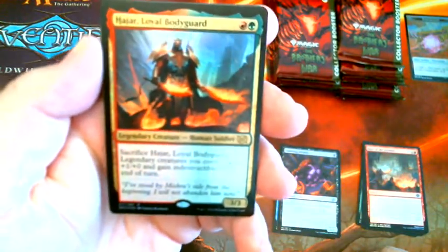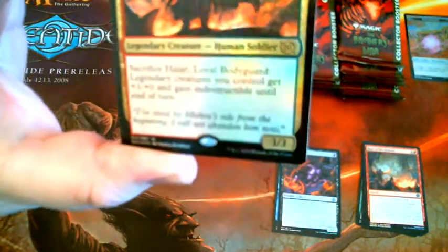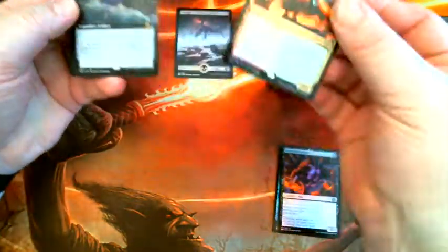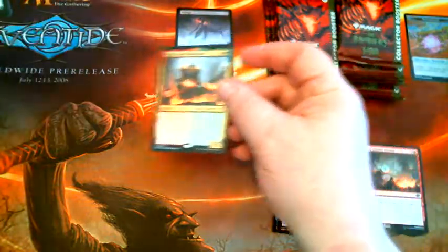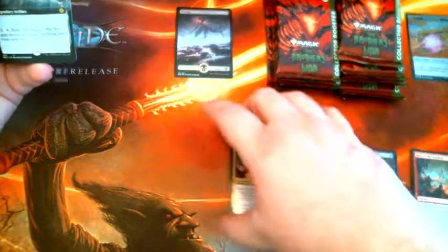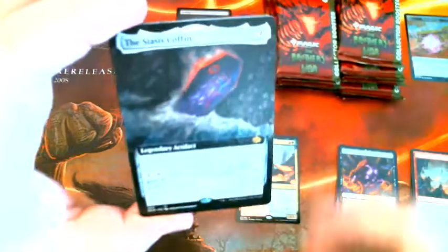There is Hadger, loyal bodyguard. You know, I passed on him last night in the draft because I was not playing red-green, but he's pretty good. He's a 2-drop 2/2. Sorry, I thought I fixed it, but I did not. I'm sorry, 2-drop 3/3, and then he has the additional ability of sacrificing him and legendary creatures you control get +1/+0 and gain indestructible till the end of turn. So he's not a bad rare. An interesting rare depending on what you're playing. So that's pretty cool.